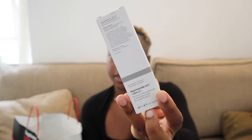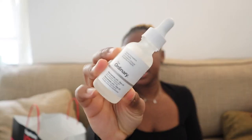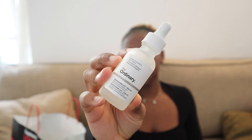And then I got the niacinamide 10% plus zinc 1% that I'll be using. I definitely thought that this one was also considered a holy grail type of thing. So I was like, wow, this is very interesting. But that is the packaging. And you just do like 1, 2, 3 dots. So I think this one should last a considerable amount of time. But you know, who knows with me?